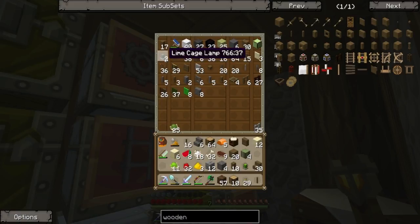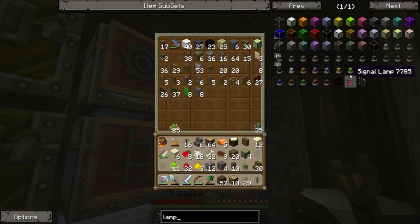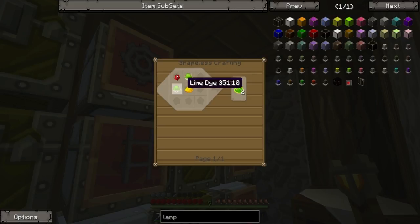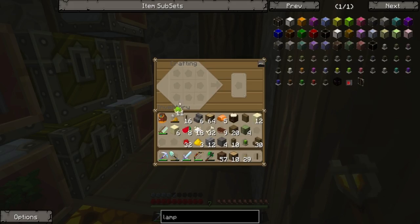Now, is this green? It's lime. Inverted lime. Okay, good. So, these are lamp. We need some Lumars, which you make like that. Very good. Two of them makes one, so we'll make a couple. Just make a few.